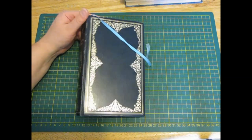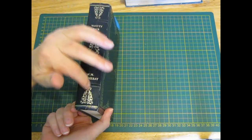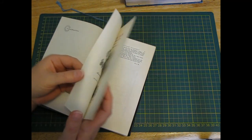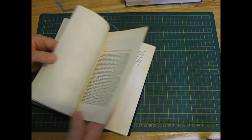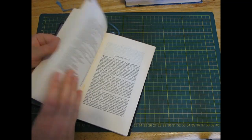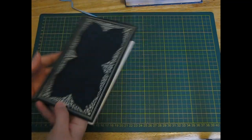Grab this again for the cover. This is Vanity Fair. The front's really good, the spine's a bit creased there. It's a nice paper. The date. I don't think it's too old. I can't find a date on it. But yeah, that one's for the cover as well, but the pages will be cool to make some pockets with.